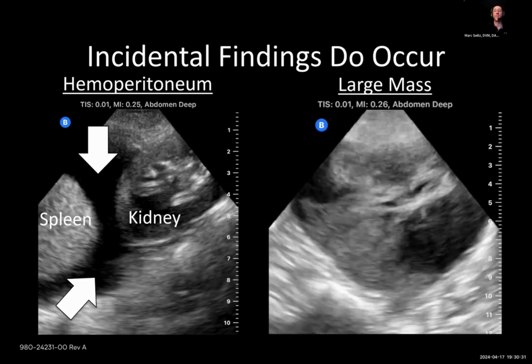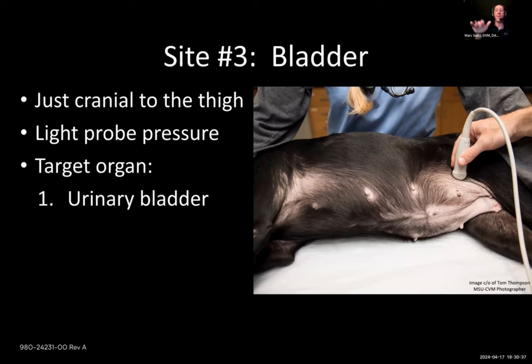Okay. Bladder. At this location, we're going to find that inguinal fold that I call the little flapidoo, the skin that comes up from the femur and attaches. It's right here. This is the inguinal fold, the flapidoo. We're going to put the transducer perpendicular, boop, right there. And we're going to look down.